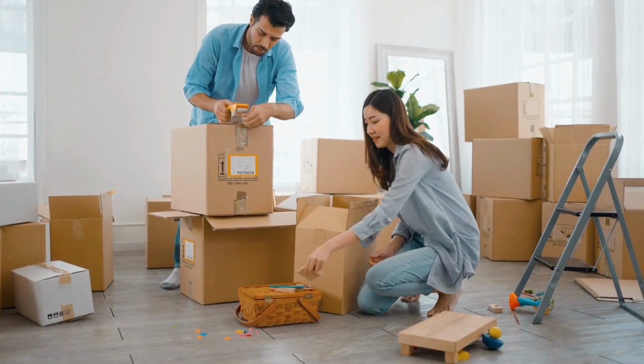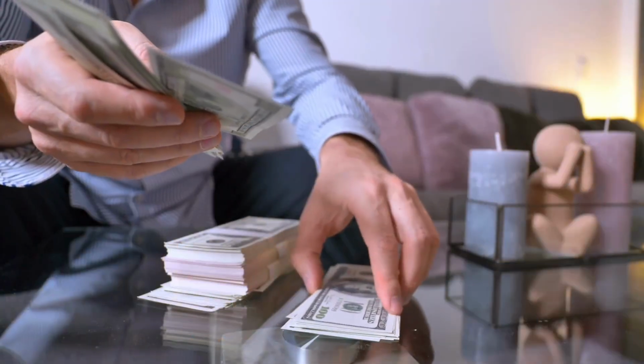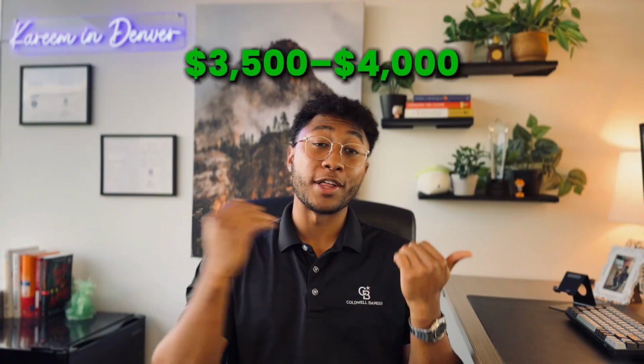If you want a little cushion for moving costs and emergencies, then I would aim for about $3,500 to $4,000 in total. But the key is this: your number's not $30,000. It's a few thousand. And once you know that, every single step of this process gets a whole lot easier.